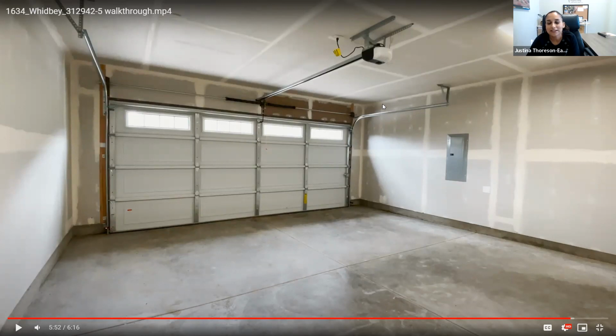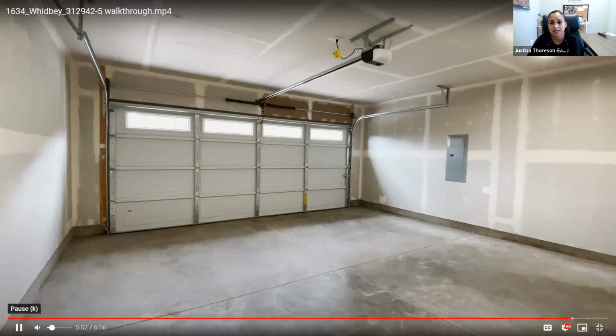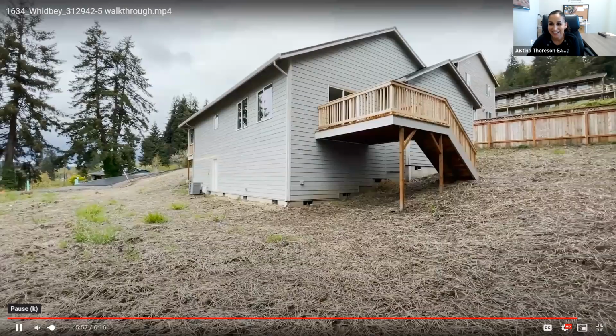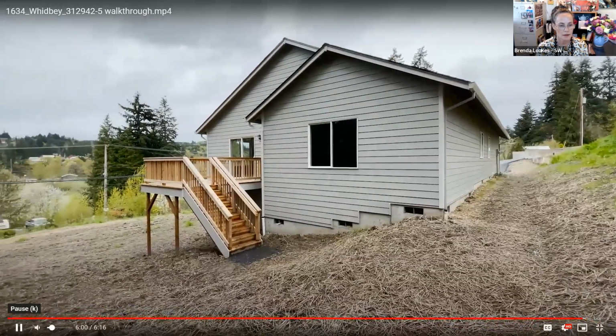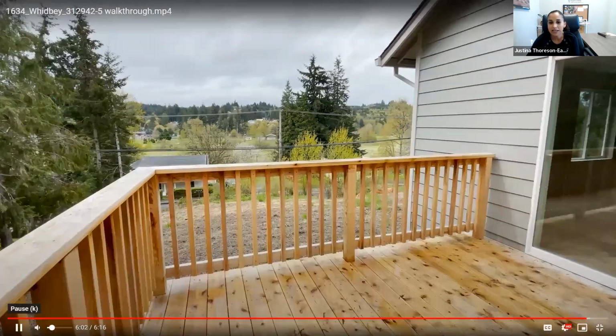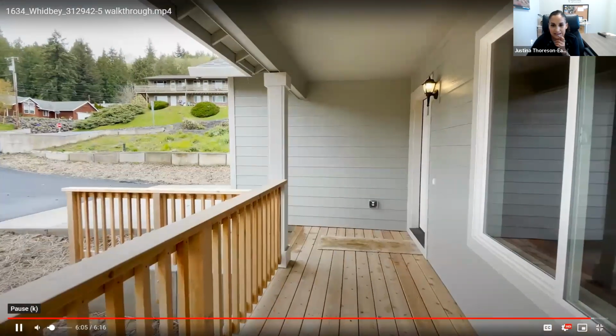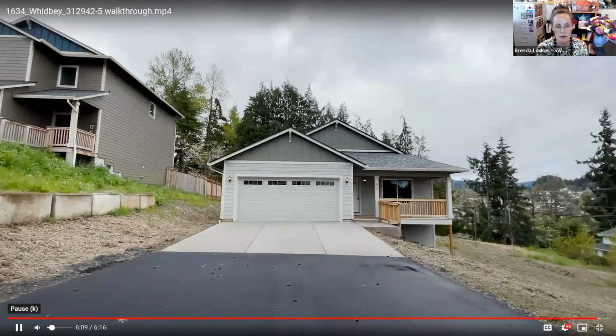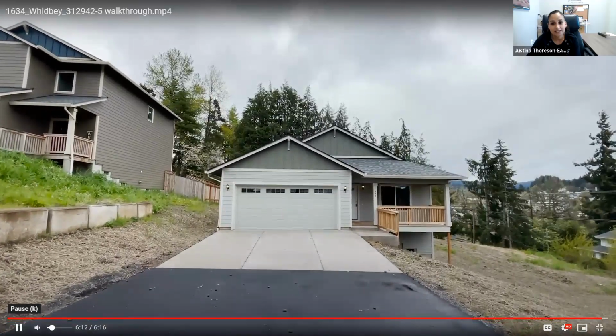But a popular thing that a lot of people do is add a wireless keypad to the outside of the house, so that they can just punch a code in and open and close their garage door. It's great when you want to go on walks and not take your opener or your keys or anything like that. Look at this foundation. Wow. How awesome is it that we can build on a property like this? Yeah, a lot of on-your-lot builders won't touch a property like this. That is so cool. It's a beautiful deck too. It is.